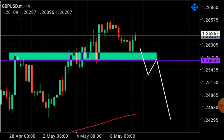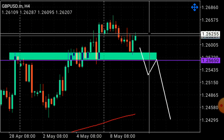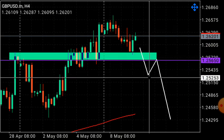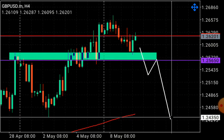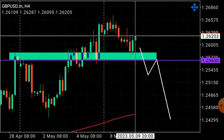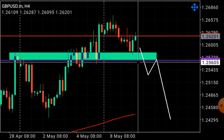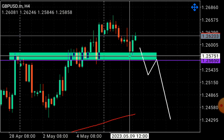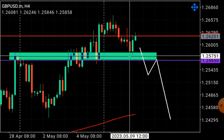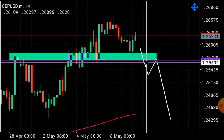So this is where you need to start taking your sales, probably during the London session. Take your sell orders here, stop loss just above there, and then you look for price to drop, impulse, pull back, and then the first take profit could be at 1.24350. Or if you want to be on the safe side, just don't take any trades and wait for price to close below the demand zone. Wait for it to close at 1.25605, making this demand zone a supply zone. That's when you'll start to take your orders.